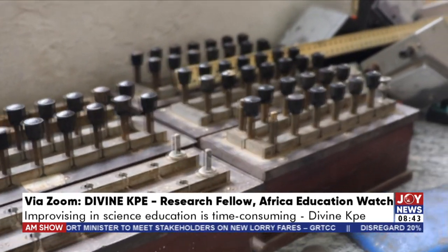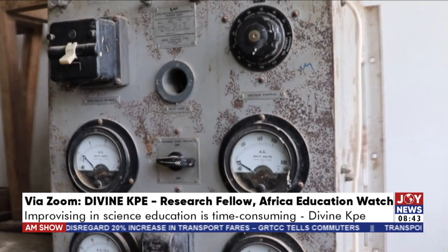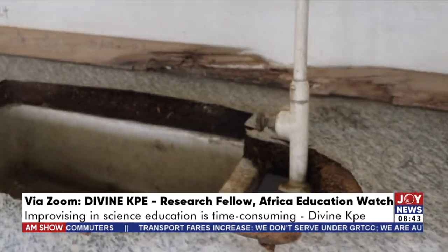When we go to the schools that are well-resourced, I'll say it is basically because of their old students that have been providing some significant intervention, especially all the mission schools. There has been some intervention from the religious bodies that they are affiliated to. So for me, I believe government has a lot to do to improve science education in the country.